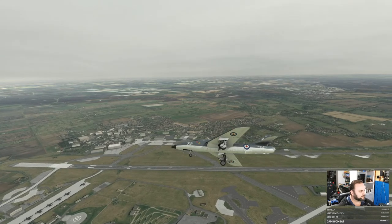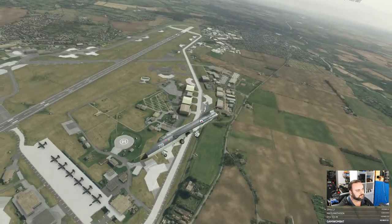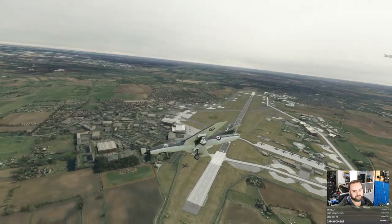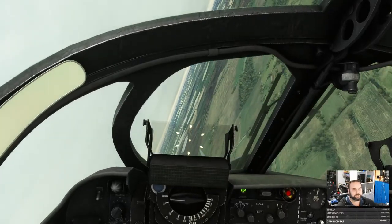Well, look at all the bombers here. What is this one? That's Egon, but we're not landing at Egon, are we? This is another military base. That looks like it's got A400s at it. Now I've lost my airport. Oh, I've gone too far. But yeah, I need to learn how to do that properly.